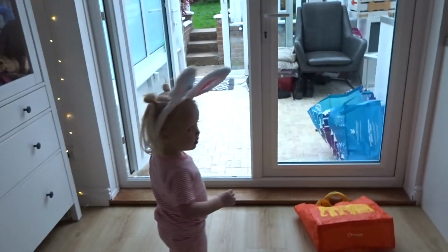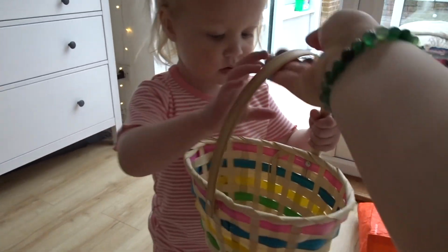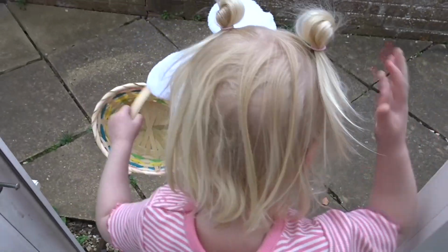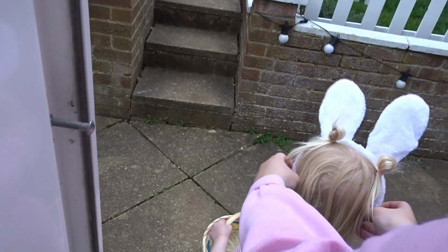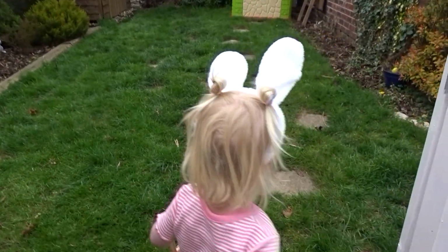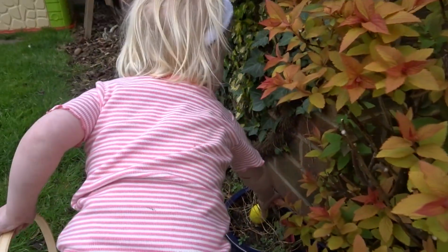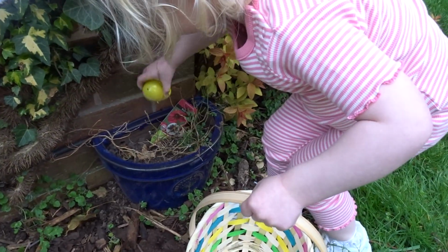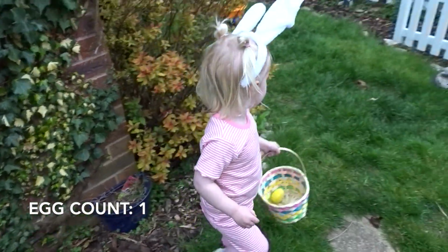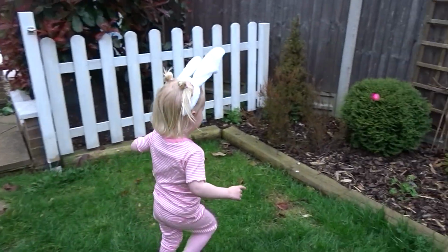Bunny. Callie, look, you need your basket. So this is to put all your eggs in, okay? Go! You gotta look for the eggs, they're colourful eggs, okay? Steady, steady, go! Is that an egg? Well done! That's it. Put it in your basket, Callie. Good job! One. Where's some more? Well done!